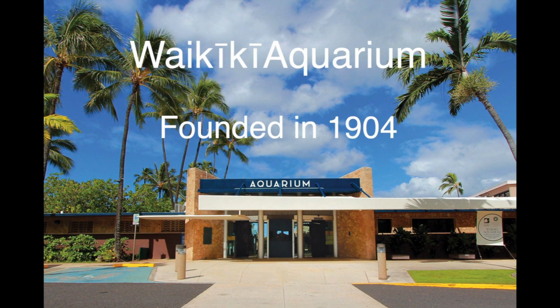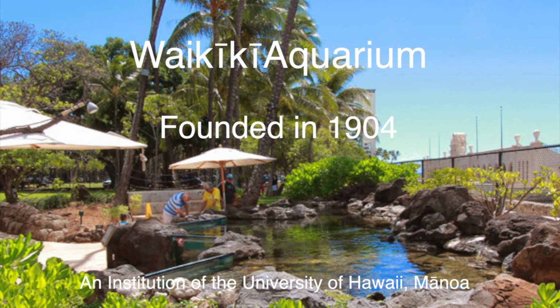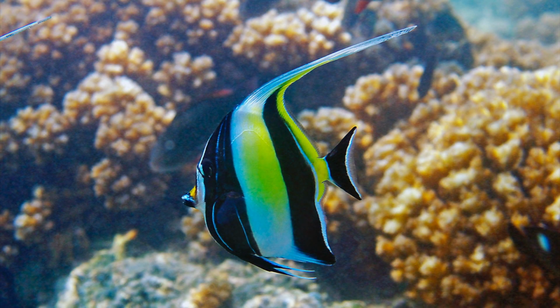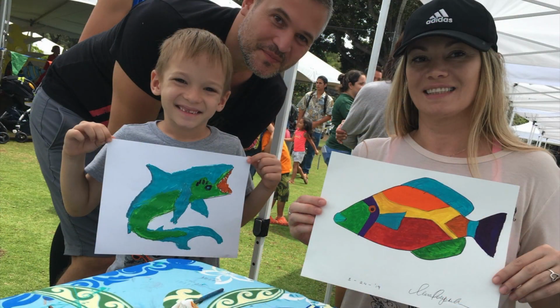The Waikiki Aquarium was founded in 1904 and is one of the oldest operating aquariums in the United States today. I asked the director, Andrew Rossiter, about the Waikiki Aquarium and the Moorish Idol. The activities of the Waikiki Aquarium are actually pretty simple. We're focused on education, conservation and research around Hawaii's marine life. Our objective is to educate and entertain the visitor, and hopefully they will leave with a greater understanding and appreciation of why Hawaii and marine life is so different.